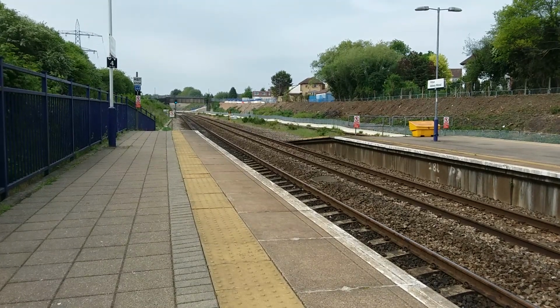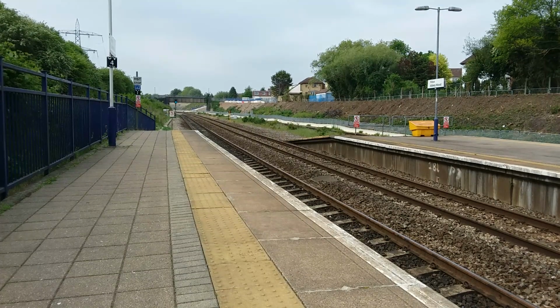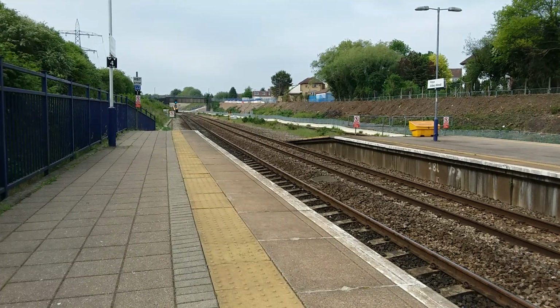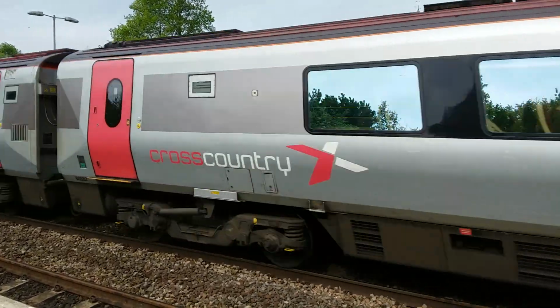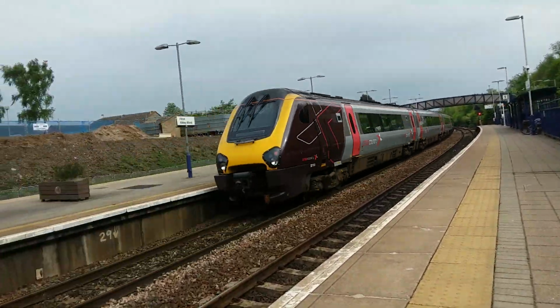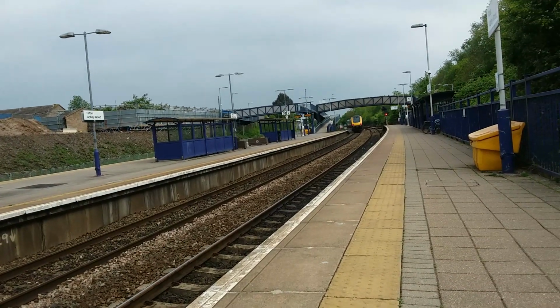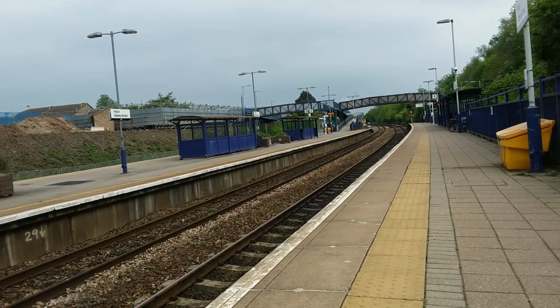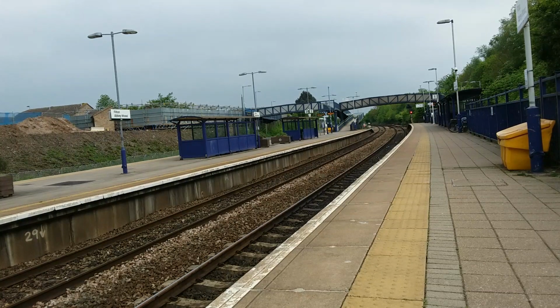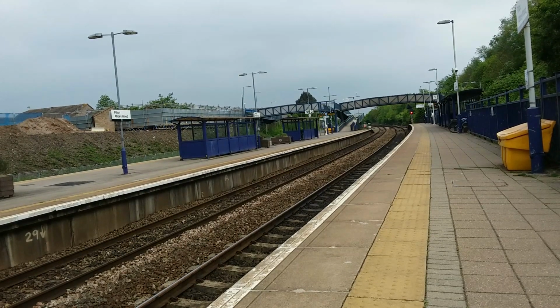Okay, about to pass through now. We're expecting a CrossCountry service from Plymouth up to Edinburgh, which is coming through now. And it's a 221, 221133, passing through platform 2, which is forming the 0936 from Plymouth to Edinburgh. That's 221133 on its way to Edinburgh. Okay, let's see what's next, shall we?